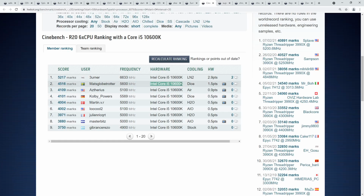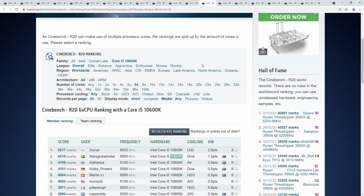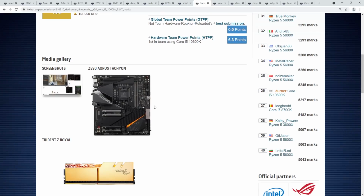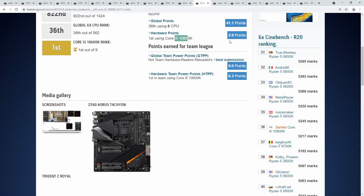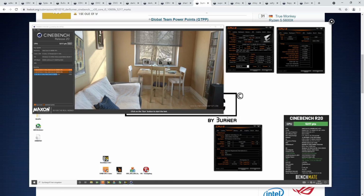But as a daily CPU, the 10600K is actually a cool CPU, especially considering the price it's at. So it's kind of sad that it's underrepresented on HWbot the way it is, considering that right now it's probably a better deal than a Ryzen 5 3600. I haven't checked prices in a while, but 10600Ks aren't that expensive, and they're reasonably fast. Anyway, this is on a Z590 Aorus Tachyon, running really casual memory settings.